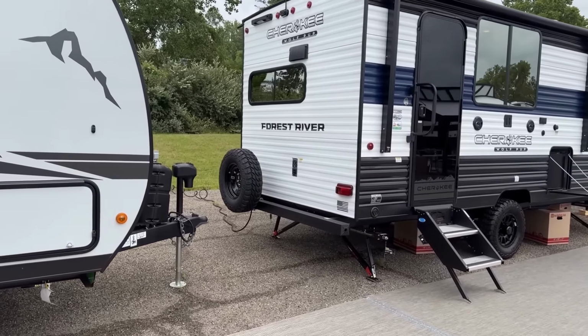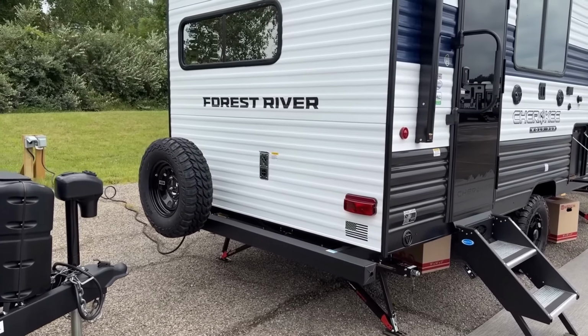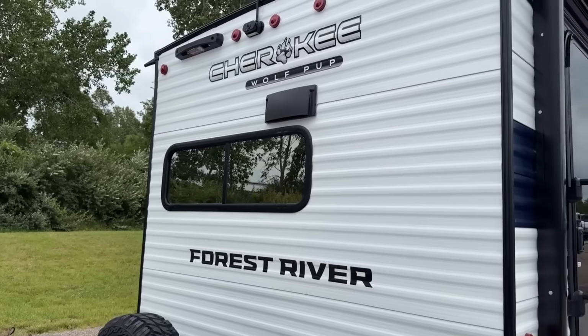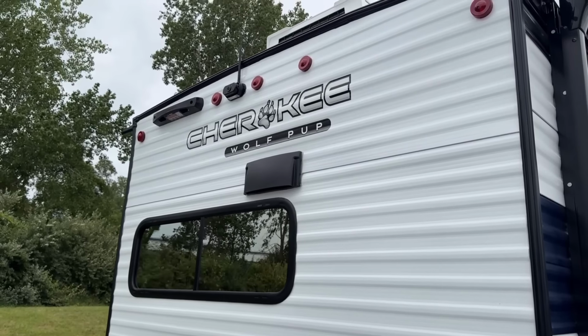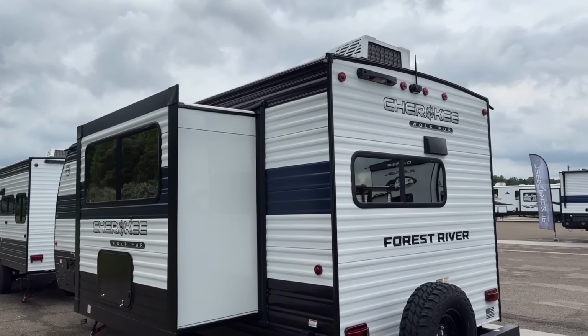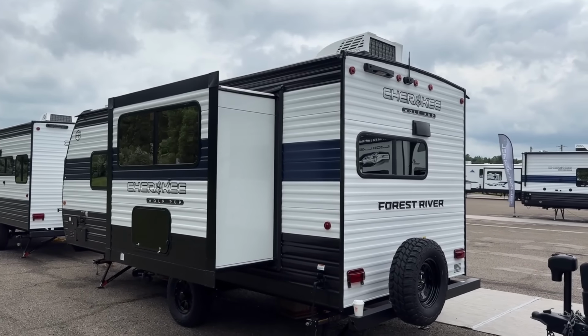I love the spare tire on the back off the bumper right here. And I want to point that out because a lot of builders, trying to be super duper price sensitive and cutthroaty, still don't give you a spare tire on something like this. And personally, I couldn't imagine towing any trailer around without a spare tire, at least one, frankly, if not two.